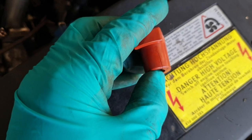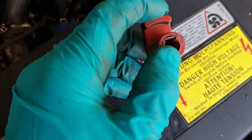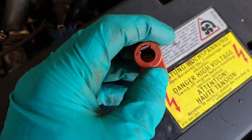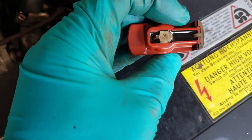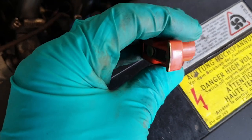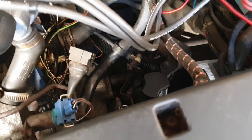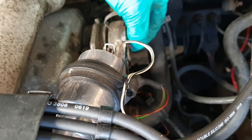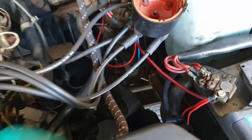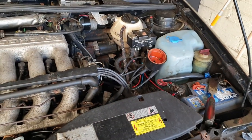The distributor rotor arm has a crack in it, alongside the contact. The actual electronic parts don't look bad. I don't think that should do that. Right, I'm going to go and order them and see if that makes any difference.